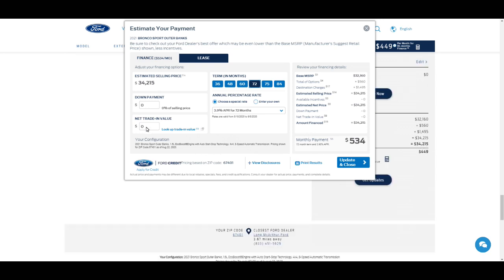If you have a trade-in, and you already talked to the dealership, you already know the trade-in's maybe worth $10,000, you don't owe anything on it, that takes the price down to $378. So you can really mess with that payment calculator and everything. And I believe you can even try to apply for credit here if you want to. It goes through Ford Credit and that kind of thing. So pretty cool on how that all works right there.